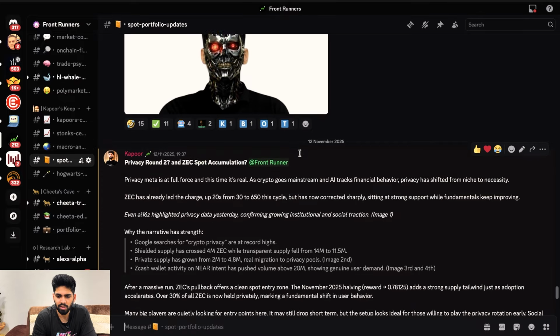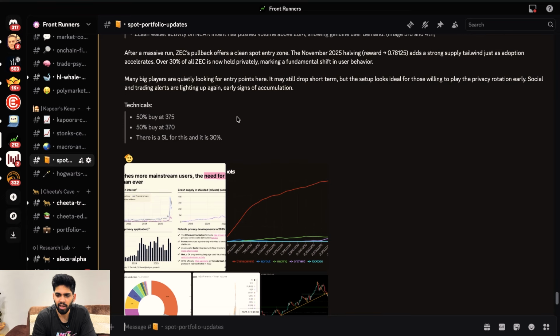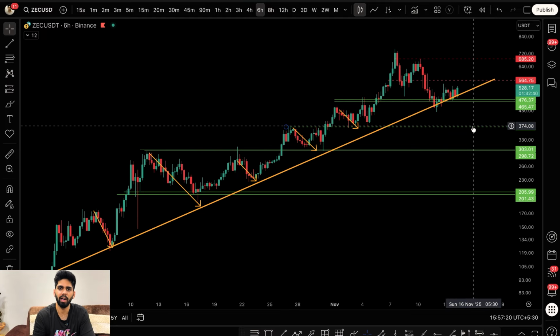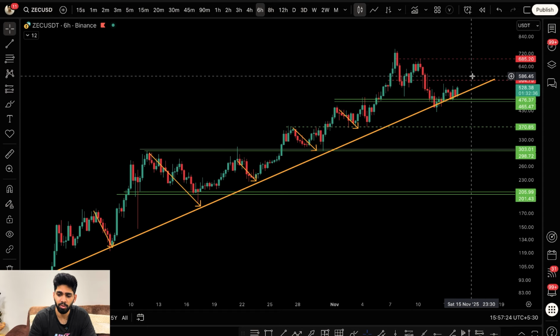I wrote this whole thesis on Zcash, and in my opinion, it's a good buy. I'm buying 20% here, and if it comes down, I'm going to buy more. I believe that the privacy narrative is going to have round 2 for sure, which is why I'm trading this.